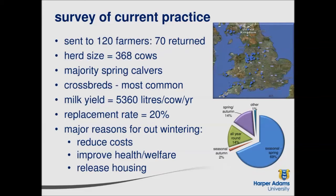heifers per year outwintered. Their major reasons for selecting outwintering and incorporating that into the system was to, number one, reduce the costs. They perceived that these animals that are outwintered had better health and welfare, and they were also using it as an option to release housing. 66% of the farms that we surveyed were expanding their herd size, so they were using the housing that was released from those heifers, replacement heifers, to house cattle, dairy cows from the herd.